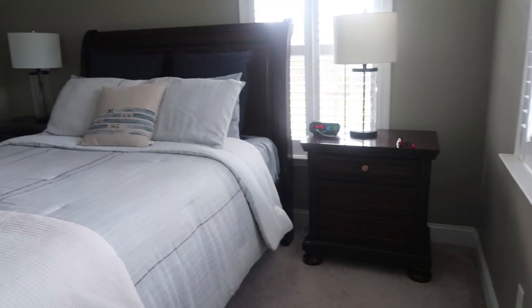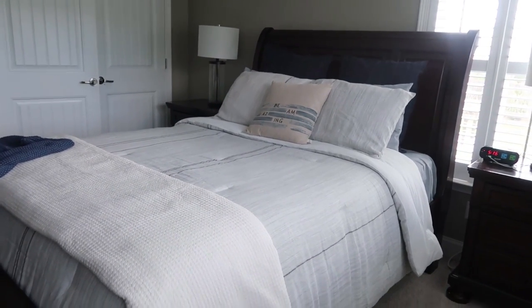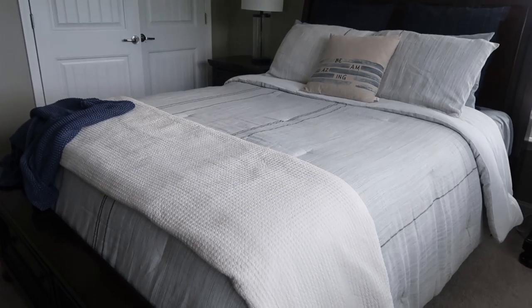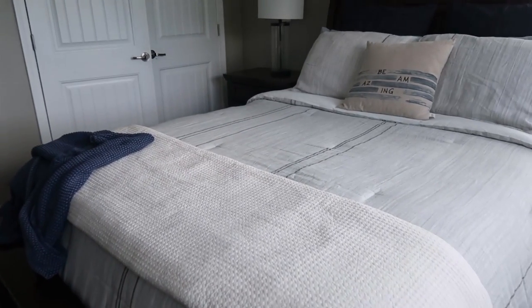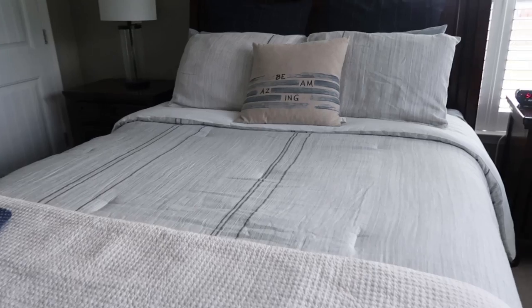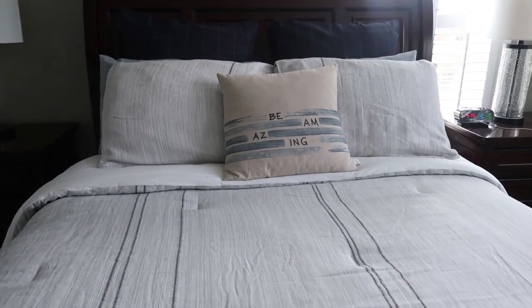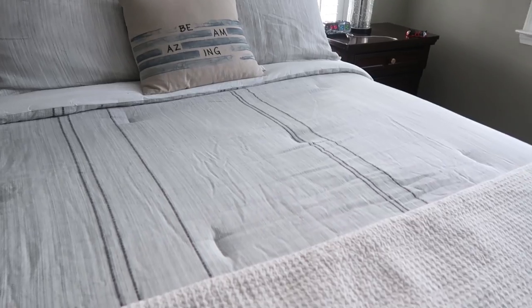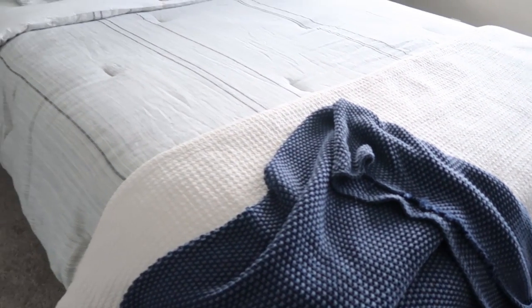His nightstand, everything is still looking good. The lamps, those are from Home Goods. And then the bedding is from Overstock. It is part of Ellen's line, which I really do love, you guys. It's just so nice. I actually even hauled the bedding pieces a few months ago when I shared that. The throws and all that stuff is also from Overstock.